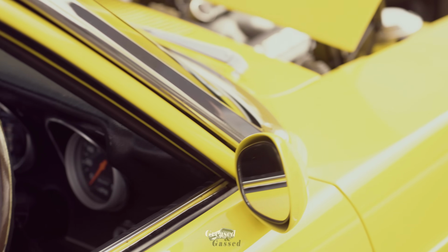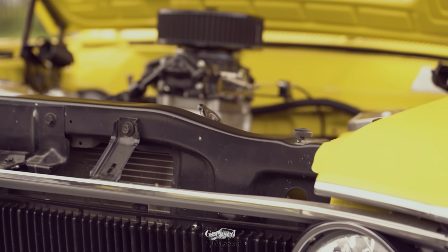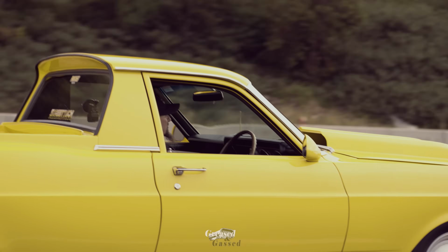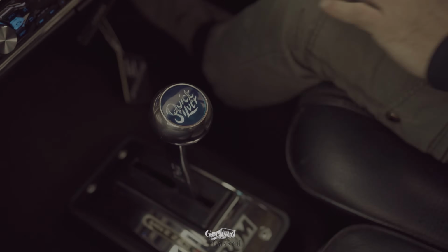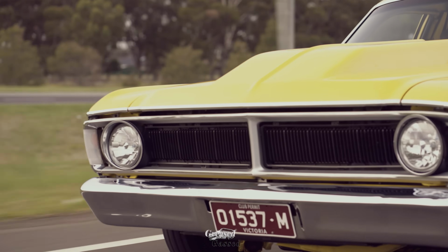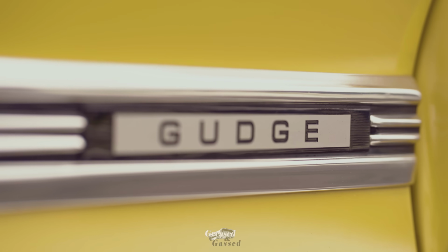Carmen, my wife, obviously helped me in the garage, building the car. She loves cars as well, and put her input into the car. Like on the back, if you see the tailgate, the stripe on the back, she didn't like it at the start, so she put it to vote on Facebook, who likes it, who doesn't like it. And I ended up winning.